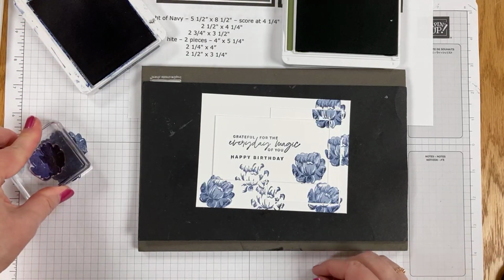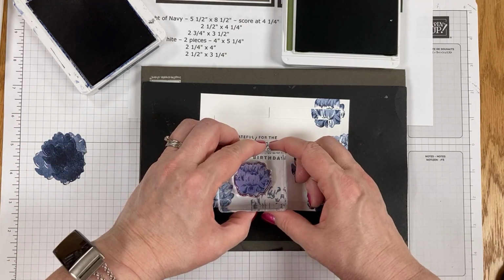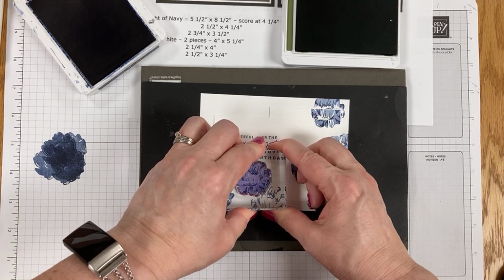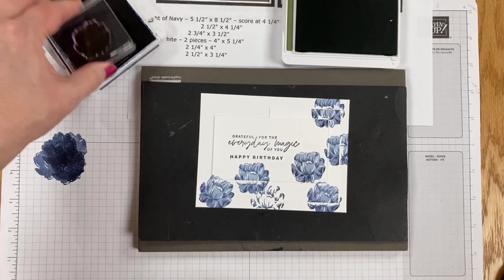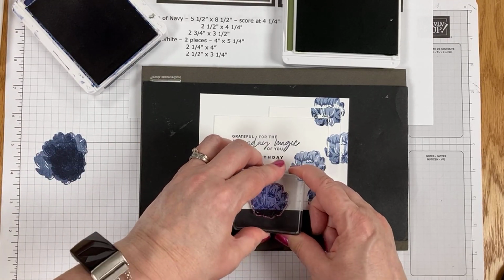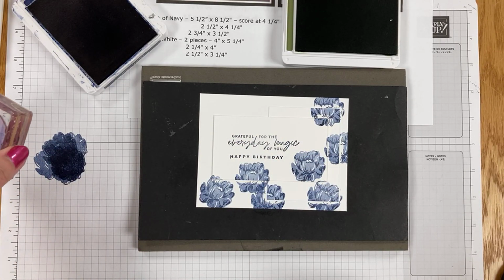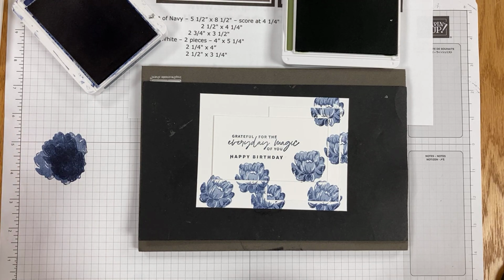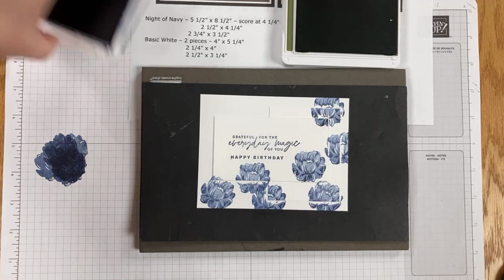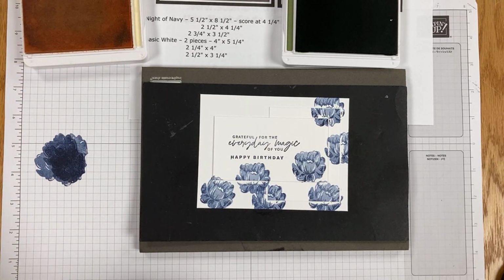Okay. Linda, this is new for you. Yay! Didn't think you needed this stamp set, did you? But look at how pretty it is. Just gives you a completely different look. I love it. Love it, love it, love it. Okay. All right. I think that's going to work with the Night of Navy. So let's get that one out of the way. We'll pull it back in a little bit for something else.